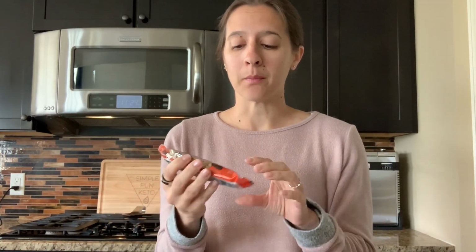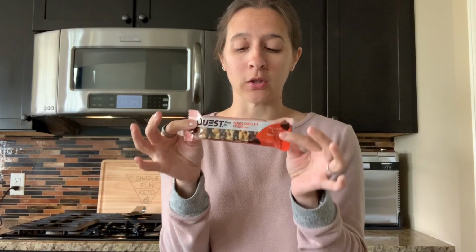They're really hard nut ones. These ones obviously have peanuts in them. They're called Peanut Crunch. There are other versions that you can get peanut free. So the bar itself is a very normal looking bar. And let's talk about the ingredients and the label on the back, because that is important.